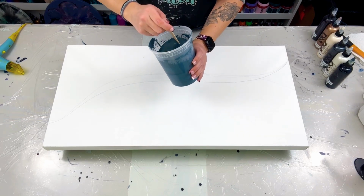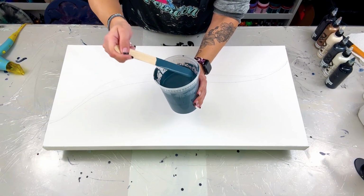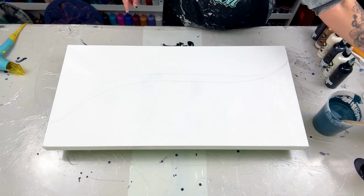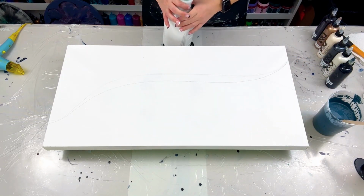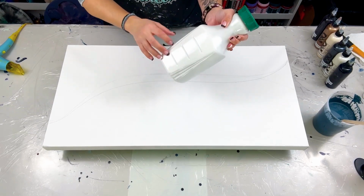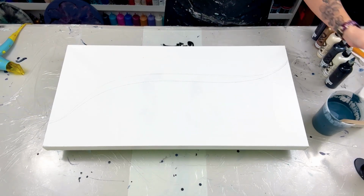My base is a mixed up concoction that I made of my own. It's just all kinds of blues put together. I don't remember. This paint's been sitting in this jug for, I don't know, 6 months now. And then, of course, I have Titanium White by Amsterdam. Those are my base colors.